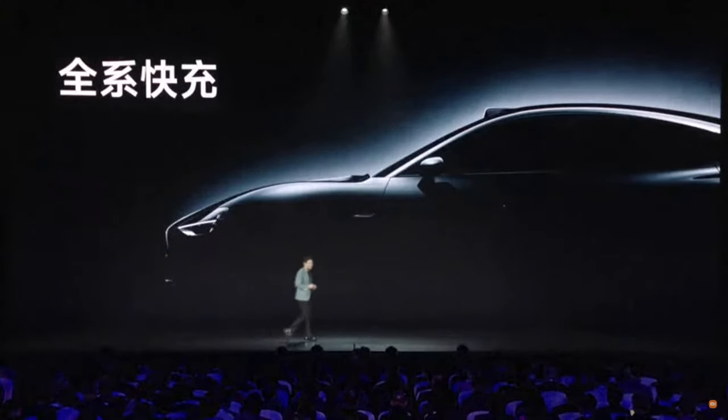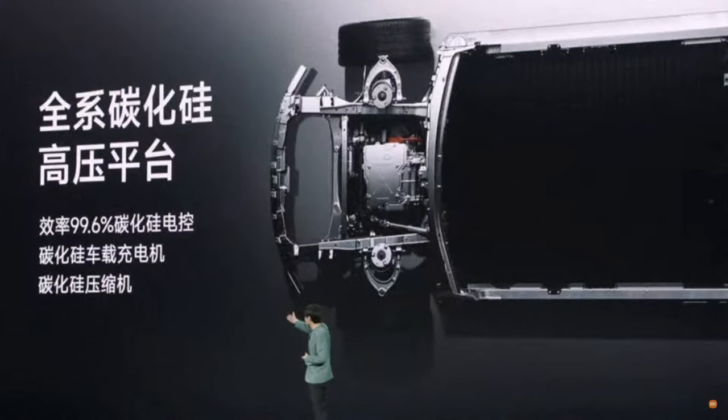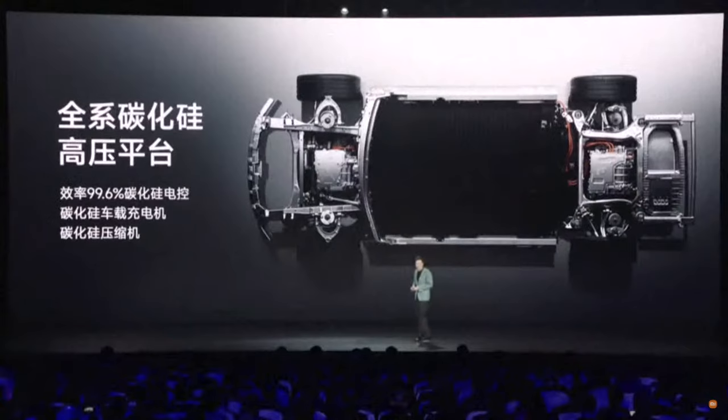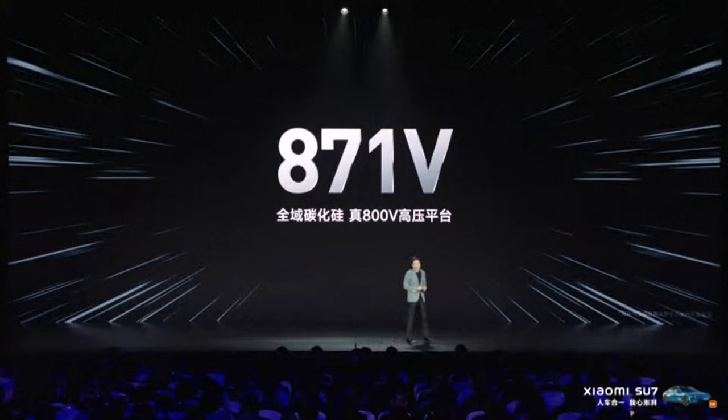Apart from the long range, we also have faster charging. And how do we do in faster charging? Across the whole model, we use silicon carbide. We have the compressor and the charger, all of them are silicon carbide. And we have the 800 volt high power platform.